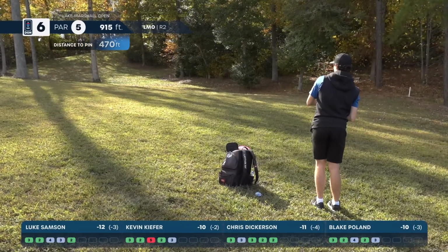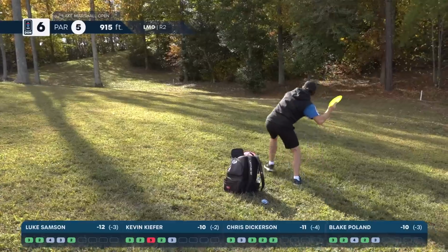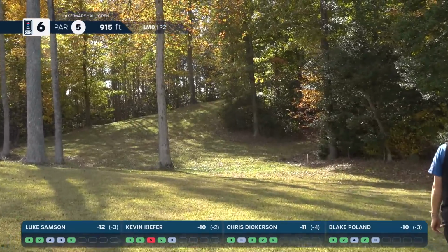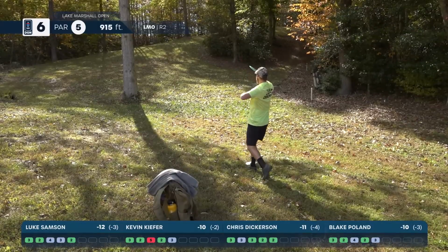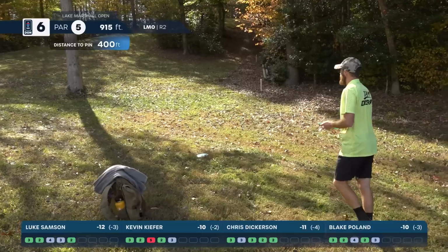Kiefer throwing 4 now. He's going to have to hug this close to that bush and put it high, and he's a little too low there, not going to be able to make the progress. Yeah. Dickerson threw a butte from the same position yesterday.